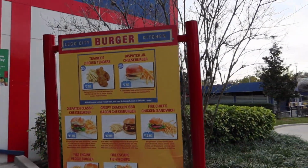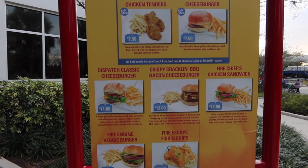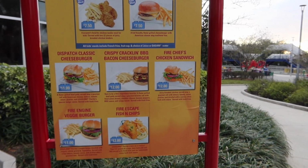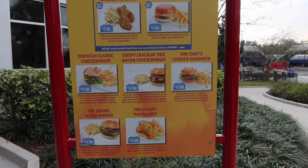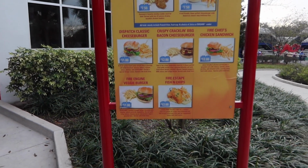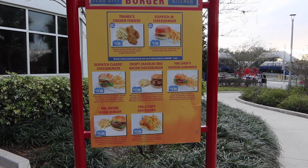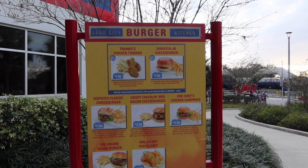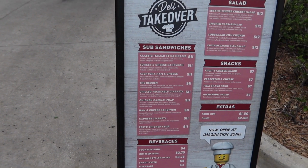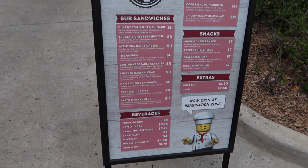So for the kids, we have chicken tenders and a cheeseburger. And then we have a Dispatch Classic cheeseburger, a crispy Kraken barbecue bacon cheeseburger, a fire cheese chicken sandwich, a veggie burger, and fish and chips. All ranging between $11 and $12. It's really good.